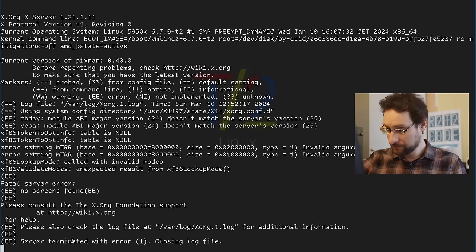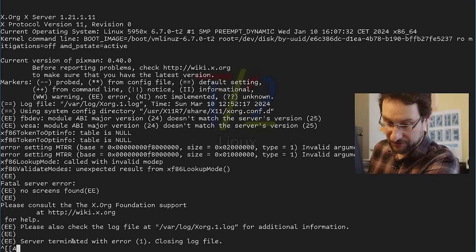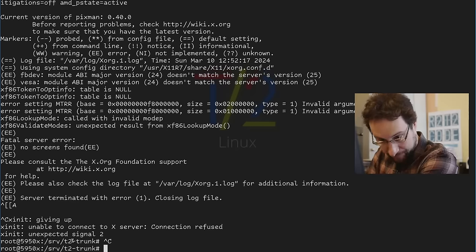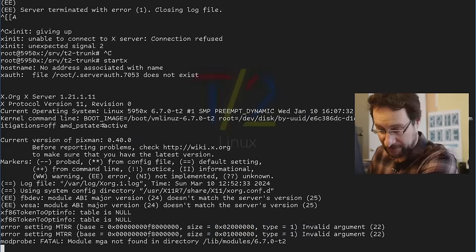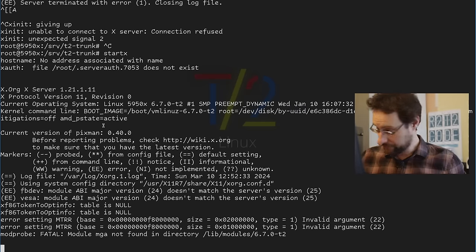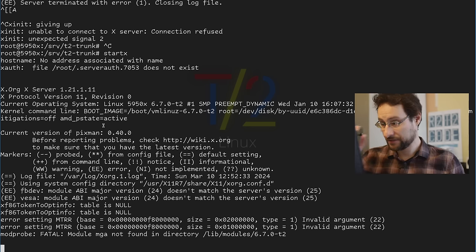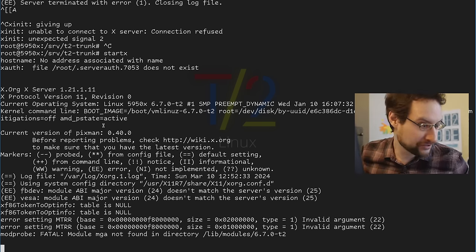So this is the other regression. There is one more bug, and we need to start with this. Probably this is this validate mode stuff, unexpected result. I'm not even sure if I want to debug that. Oh, maybe I should, because the workaround is to start with an, yeah, works. Congratulations, achievement unlocked.